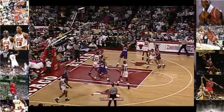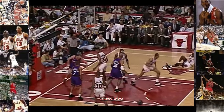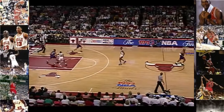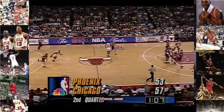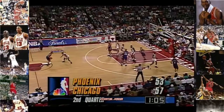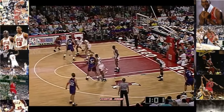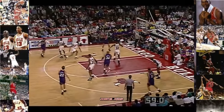Bulls 0 for the last 6. Michael Jordan has returned and gets right to it. 29 for Jordan. The Bulls 57. The Suns 53. Something missing off of Michael Jordan this evening. The wrist brace on the right arm. The shooting hand is not there this evening.